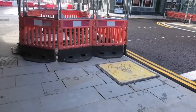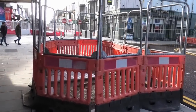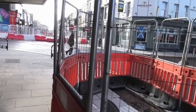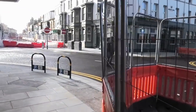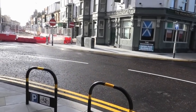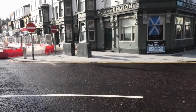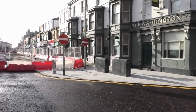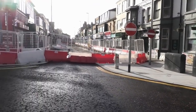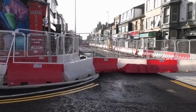Here we are, right outside Iceland, and in front, that cage there, I think is an area for a traffic light. Also in front, you can see the two new no entry signs. And a quick view now of the progress of Topping Street.